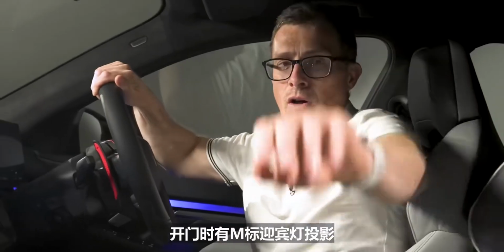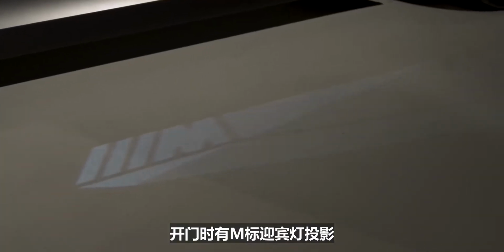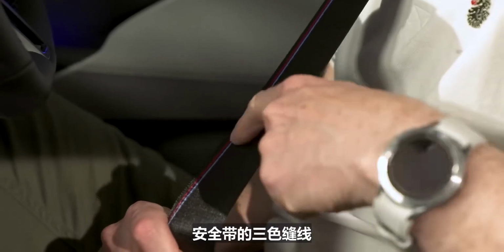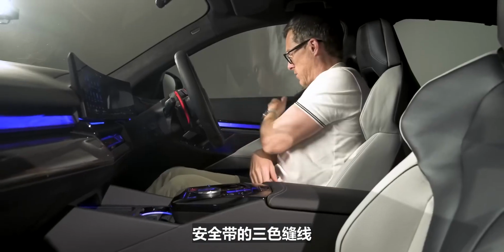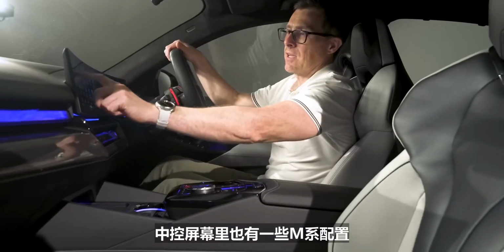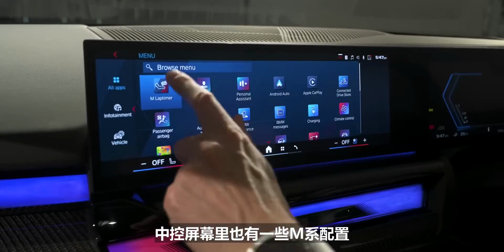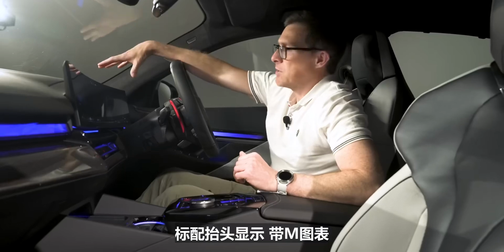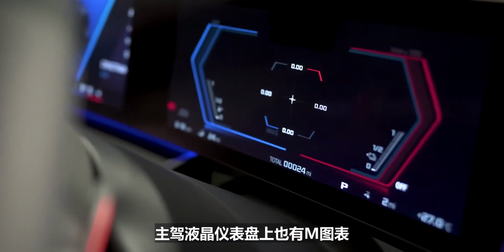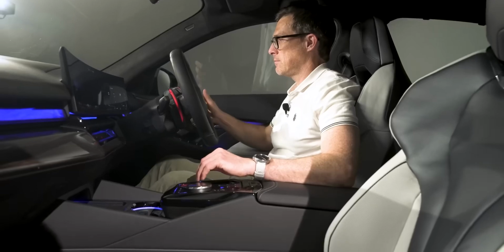You've also got M logo on the welcome lights when you open the door. You've got M logo on the sills, the all important M tricolour here on the seat belts, and aluminium pedals. Plus you have some M specific stuff here in the infotainment system, like your M lap timer. You get a heads up display as standard with M graphics, and you get M graphics as well here on the main driver's display. Shame I can't drive it yet.